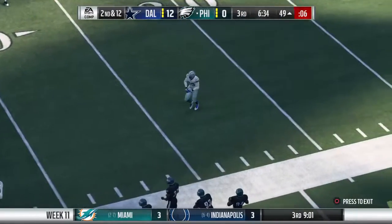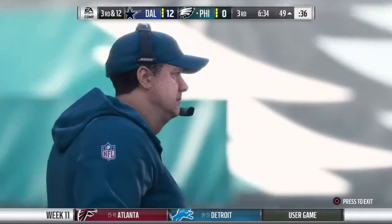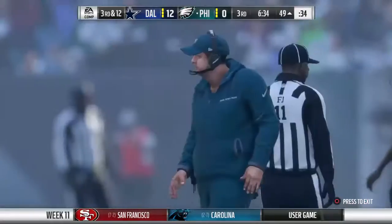Throwing now is Wentz. And he whips that one incomplete there. Torrey Smith, the intended receiver. And it's third down.